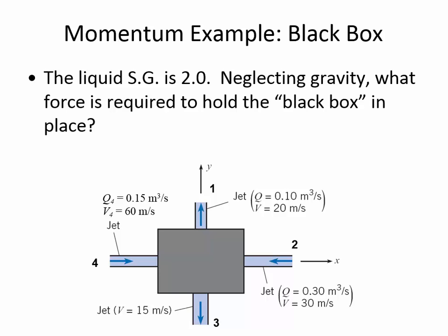So look at stream 4 versus stream 2. In the x direction, you see that you've got 60 meters per second and 0.15 cubic meters per second. And then down here you have double the volumetric flow rate and half the velocity. So we'll take a look at that numerically, but just sort of by inspection we can see that if you have one stream entering from the left and one from the right, and this has half the velocity but double the flow rate compared to the other stream, we should see that there's no forces in the x direction required to hold the system steady.